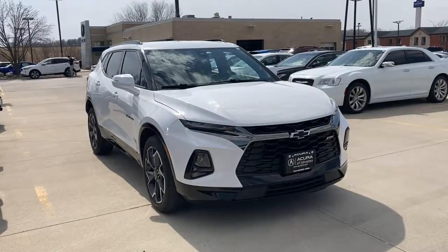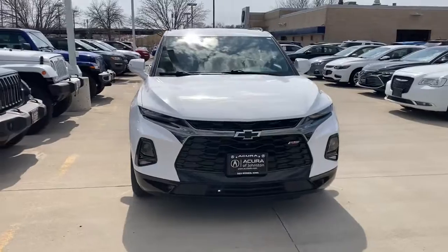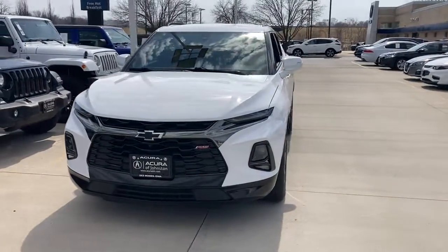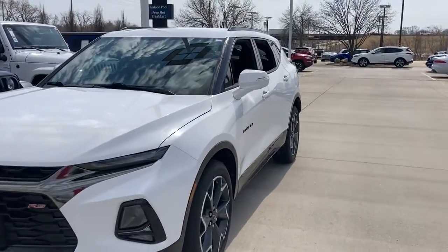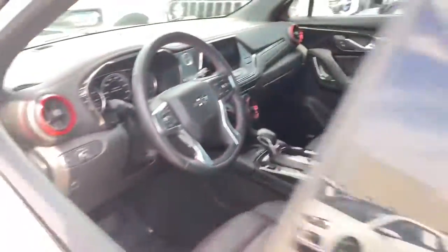Here is a wonderful 2019 Chevrolet Blazer. This vehicle is an outstanding buy with fewer than 20,000 miles on the odometer. Make the most of every drive when you travel in modern style and comfort.